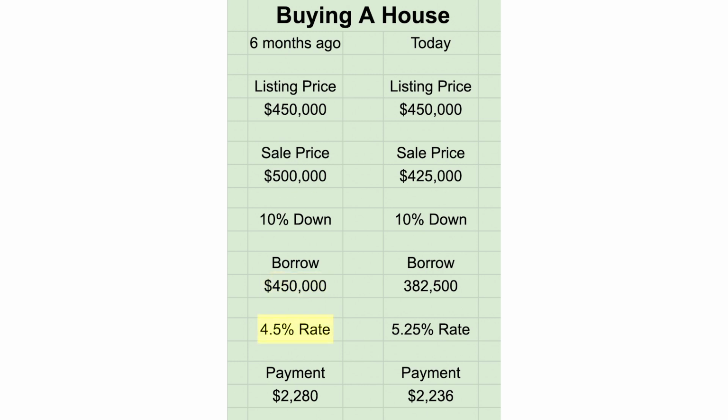And another scenario would be you're buying a house today. And today, if a house is priced at $450,000 and you have an aggressive realtor who's willing to work in your best interest, he might be able to negotiate a price of $425,000. So just a little comparison, 6 months ago, we would have anticipated paying more than the asking price, and today we anticipate paying less than the asking price.